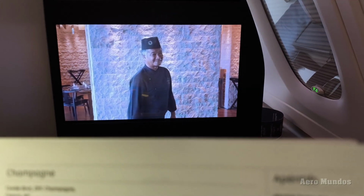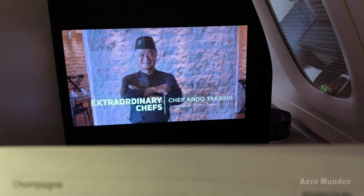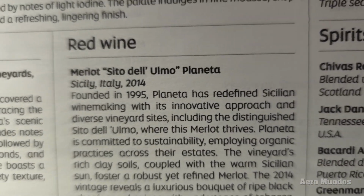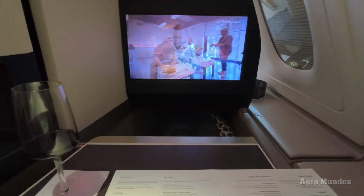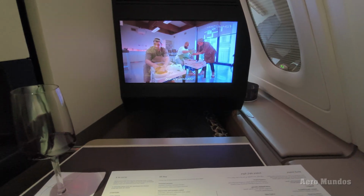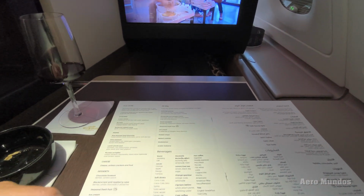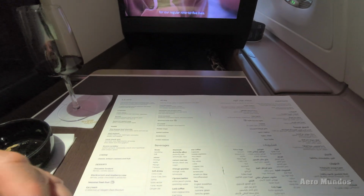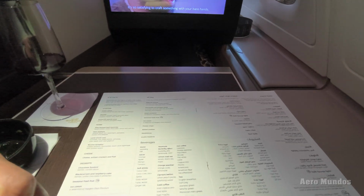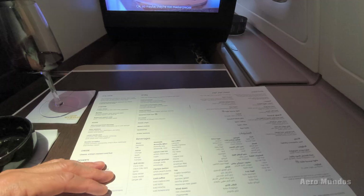So in case you didn't catch the name of the wine, here it is. As time passed, the crew member came just now and asked what kind of main course I will have, what kind of appetizer, what kind of dessert, and what kind of drink shall accompany the meal.